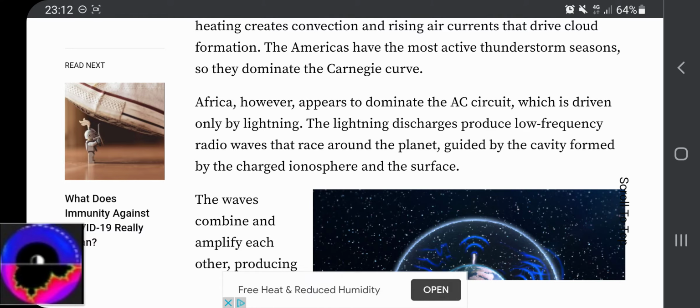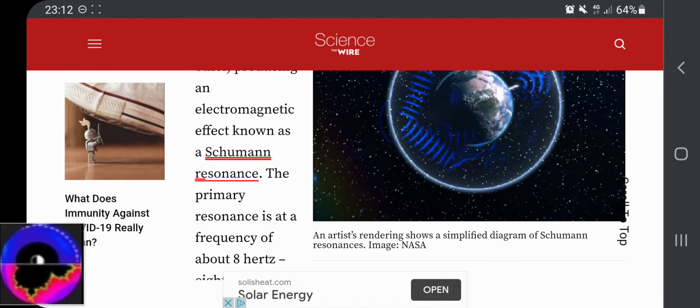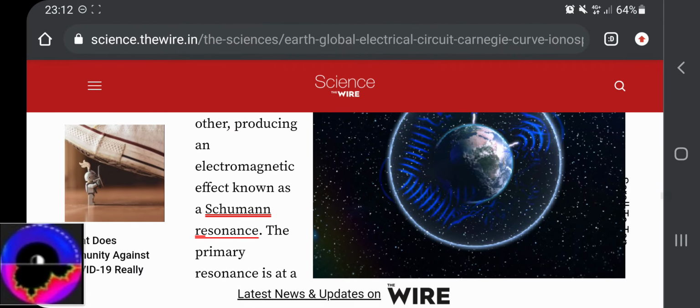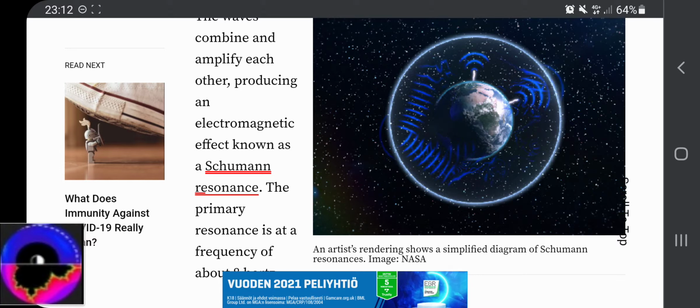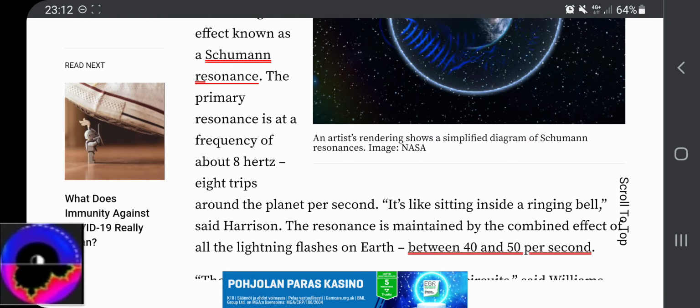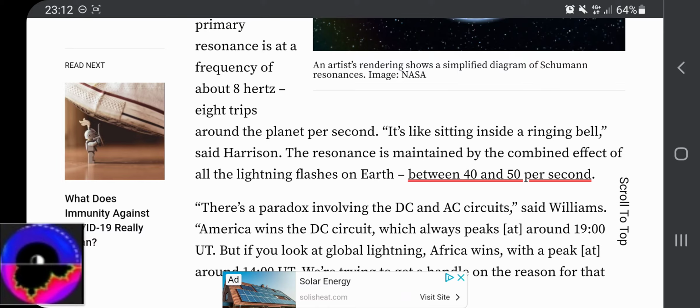The lightning discharges produce low-frequency radio waves that race around the planet, guided by the cavity formed by the charged ionosphere and the surface. The waves combine and amplify each other, producing an electromagnetic effect known as the Schumann resonance. The primary resonance is at a frequency of about 8 Hz, 8 trips around the planet per second. "It's like sitting in a ringing bell," said Harrison. The resonance is maintained by the combined effect of all lightning flashes on Earth, between 40 and 50 per second.